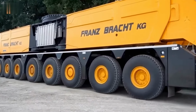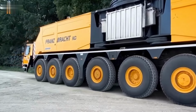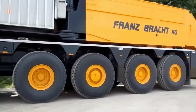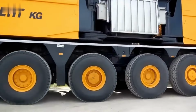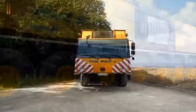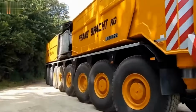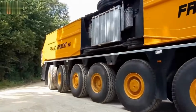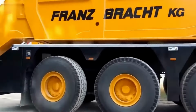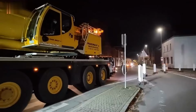With a comprehensive fleet of state-of-the-art cranes, ranging from mobile cranes to towering lattice boom cranes, Franz Bracht is equipped to tackle tasks of virtually any scale. Their commitment to safety, precision, and efficiency, combined with extensive expertise in innovative engineering solutions, makes them a go-to partner for industries requiring meticulous handling of heavy loads, such as construction, infrastructure development, and renewable energy projects.